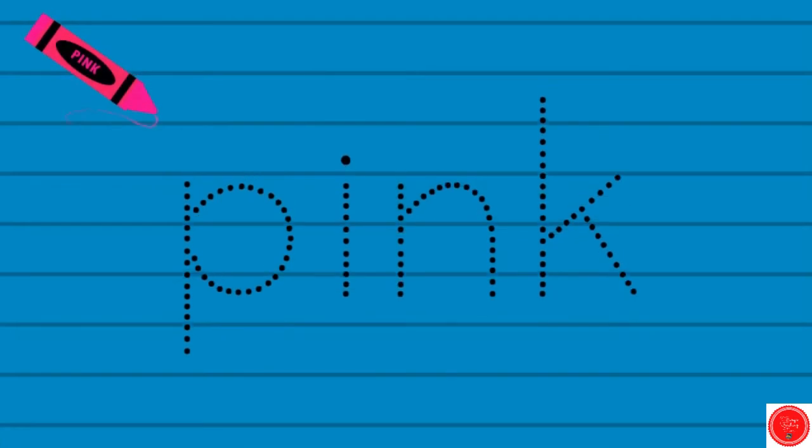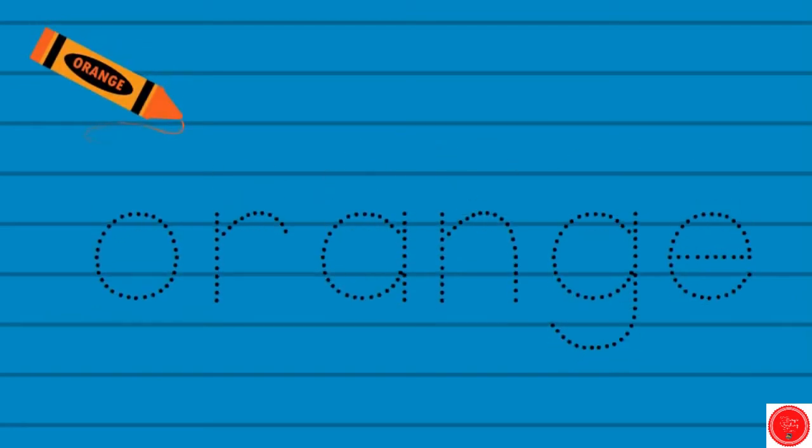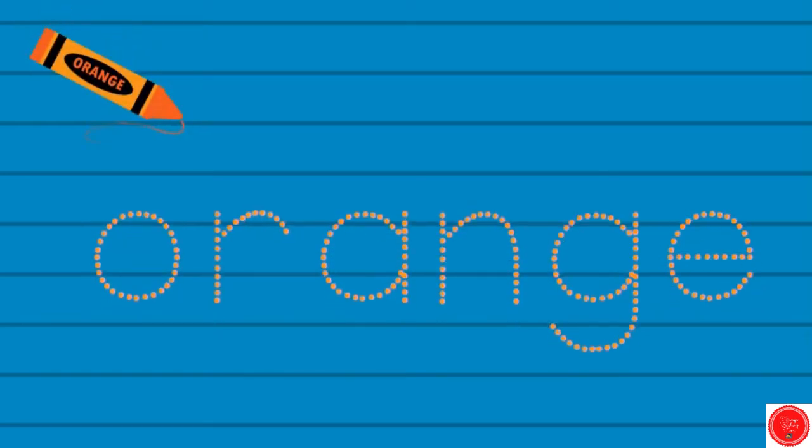Our first color is pink. Spell the word with me. Ready? P-I-N-K. Pink. Our next color word is red. R-E-D. Red. Orange. What letters are in the word orange? O-R-A-N-G-E. Orange.